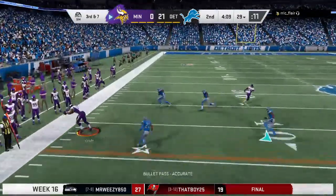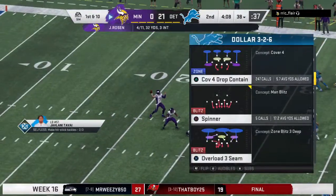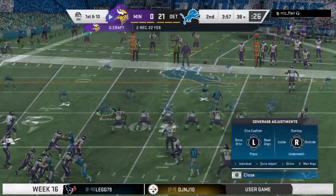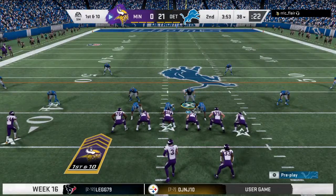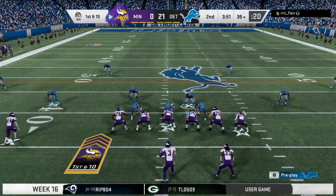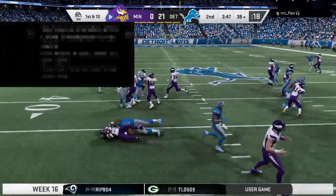To throw is Rosen. And he's got his man on the out route. And he gets this up across the 35 before he's out of bounds. 9 yards on the pickup there, and it keeps the drive alive. 43. First down, here's the run with Cook.